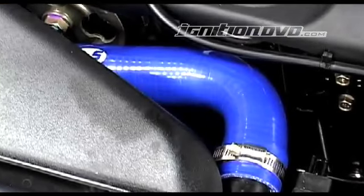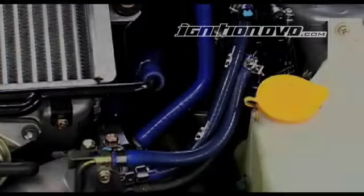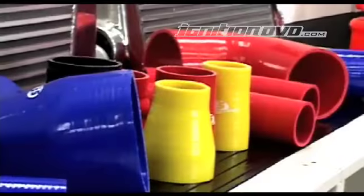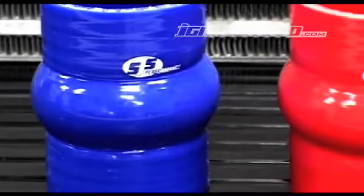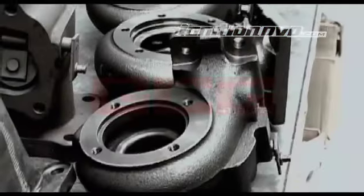It's far more flexible than rubber, which is handy for misalignment of hose ends, helping to isolate vibration between hose ends. It's lighter than rubber, good for saving weight. It has greater burst pressure than rubber, taking up to 8 bar or 118 psi. It comes in a variety of colours to match your car, or for colour coding applications, such as blue for cold and red for hot. And it's easy to keep clean.